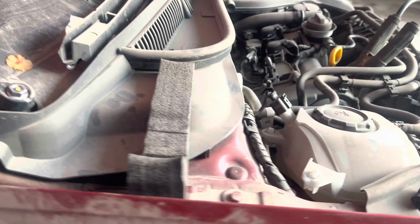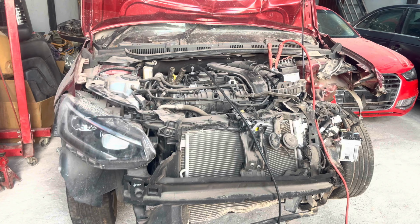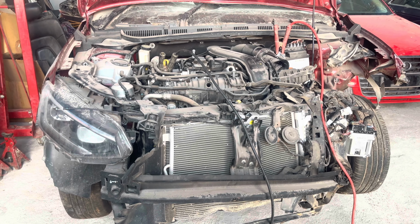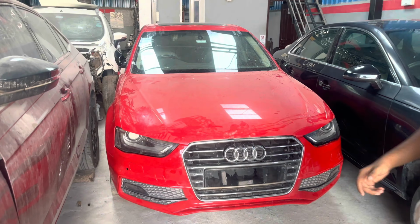It's completely perfect. Disconnect the battery. Yeah, we will disconnect the battery. So that's it for this. And now we are going to start stripping out the vehicle. And yes, let's start. We can't do anything more than that.